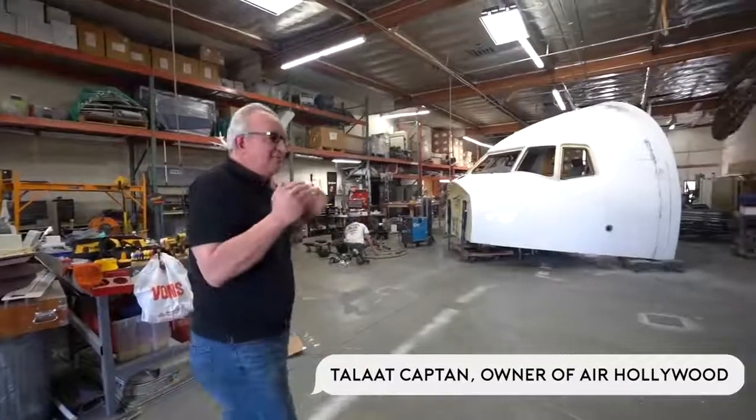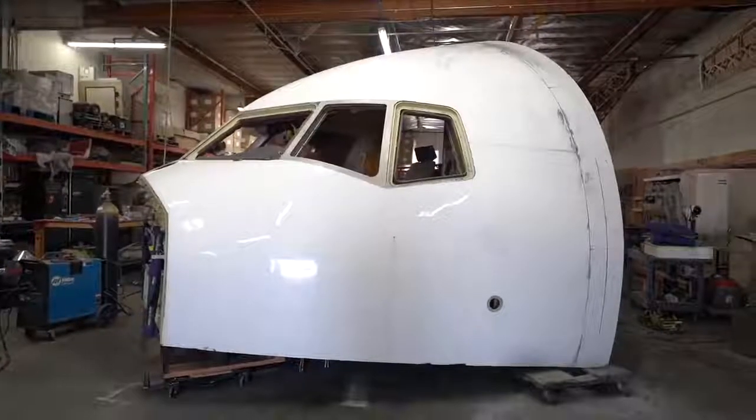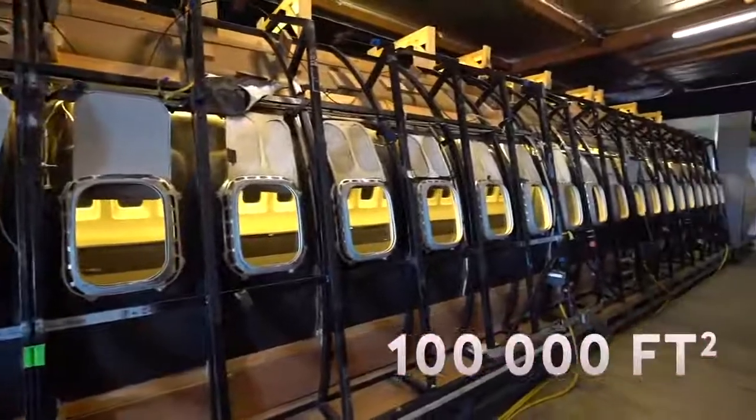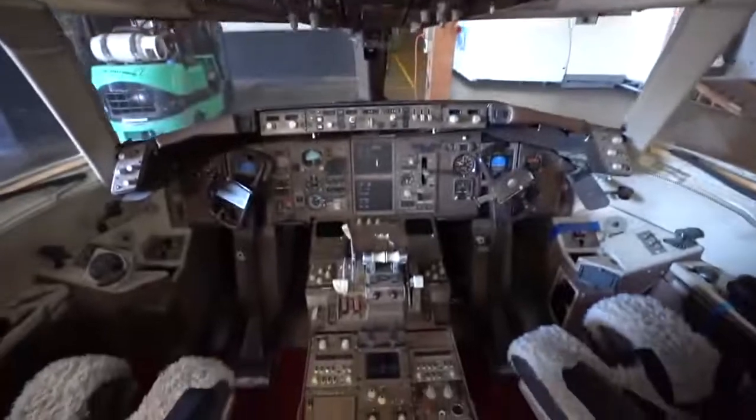Welcome to Air Hollywood, the safest airline in the world. Basically, everything you can imagine that films on an airplane or in an airport is usually done in our studio. It's a very unique facility. We have close to 100,000 square feet. We have a lot of aircraft inside and we have aircraft outside. So it's a very unique place.